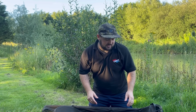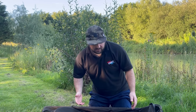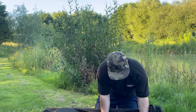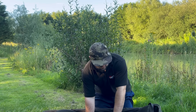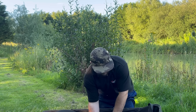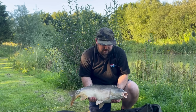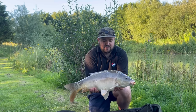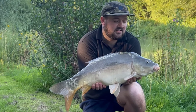Right, well, first fish of the session. Didn't take too long, and it's a very clean mirror. Not very big, probably somewhere around 8 to 10 pounds. A very lively fella. There he is. Like I say, probably somewhere between 8 and 10 pound. Pink magic bean, fruit and nut.